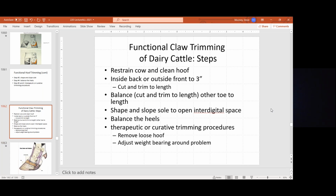So our steps, we want to restrain the animal, clean the hoof, so we'll get an opportunity to do that. We've got to figure out where we are, front, back foot. We're going to trim the front to 3 inches. So that's step 1. You want to balance that one foot and put everything where it's supposed to be, and then we go to the other claw and make sure it matches. So we're trying to create this circle of support around that animal. So she's stepping on that foot as much as she can.